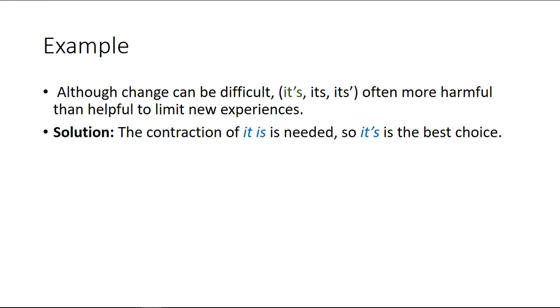This is a contraction. It's not a possession. And if you thought it might have been possession, you can always ask yourself, well, if it's possession, then there's some sort of ownership, and there is no relationship like that in this sentence. And once again, note that it's is not a word.